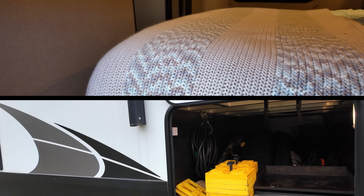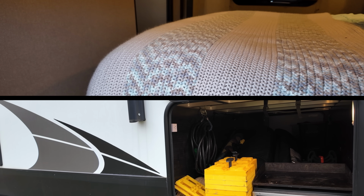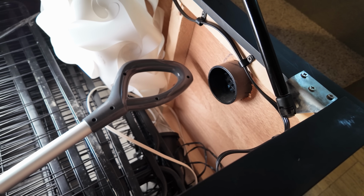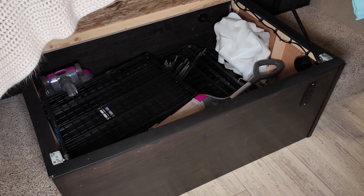The reason for this, or at least what seems logical to me, is you have 2 areas right next to each other with temperature differences. This can lead to condensation, so these vents will allow airflow into the underbed storage area and help keep the temperature regulated. Now, I don't know if this actually works, but I've never had condensation or mold underneath my bed.